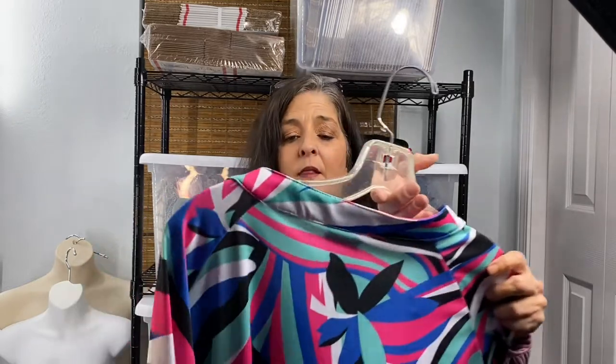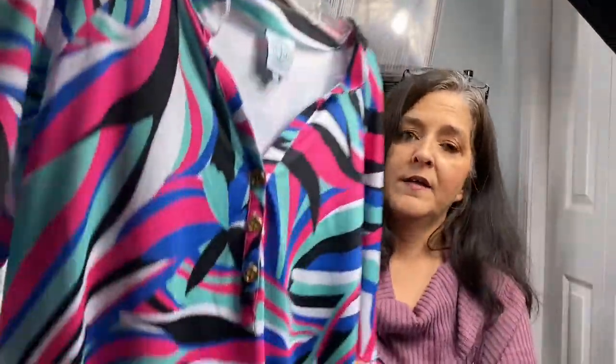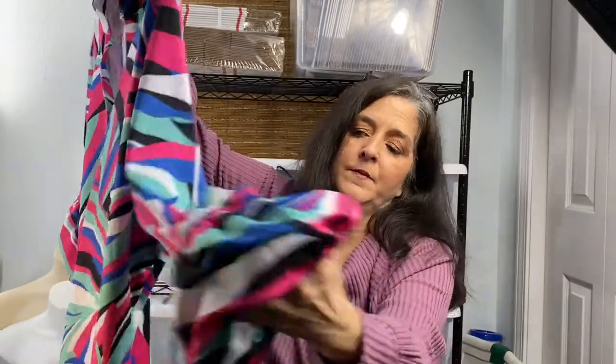Okay, the rest of the clothes are on hangers. What I could wash has been washed. They're ready to be steamed and photographed. So, I'll show you the best I can on the hangers. This is Tracy Nagoshian. This is a size extra large. Has the bell sleeves.